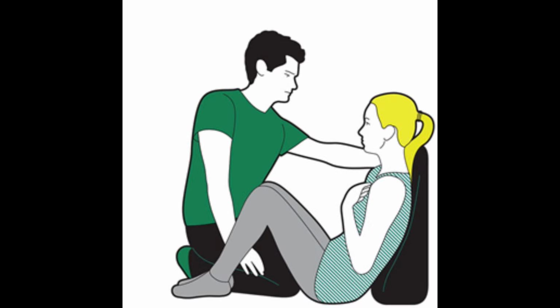2. Help the person into a comfortable position. Ideally, they should be seated on the floor with their knees bent, and their head and shoulders supported. This position reduces the strain on the heart. You can place cushions behind their back or under their knees to make them more comfortable.